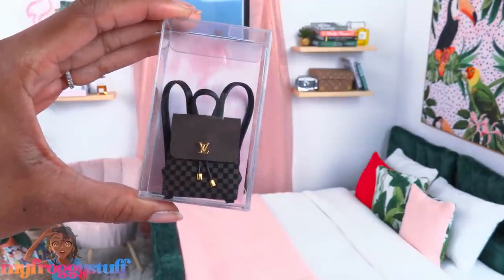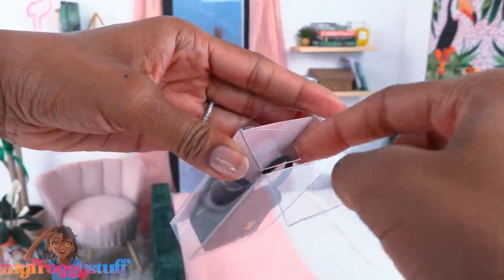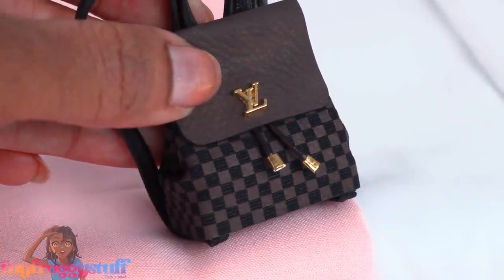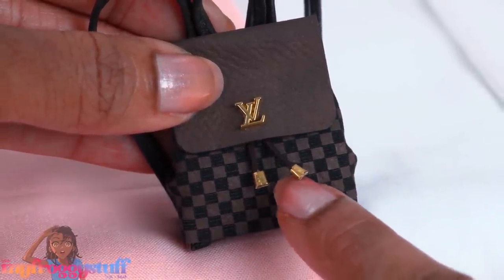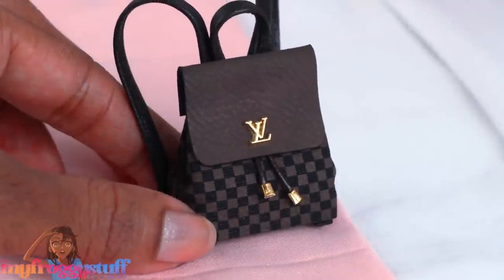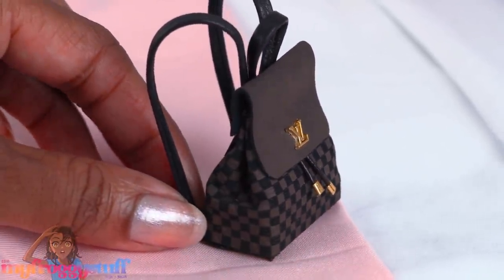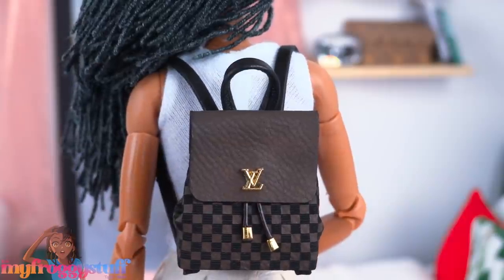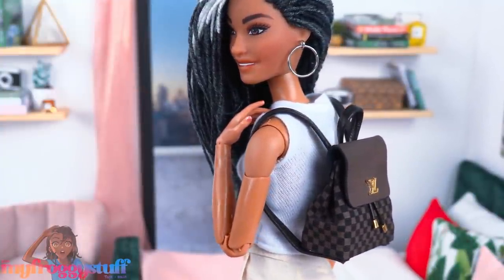And because I can't resist a good backpack, I picked up this Louis Vuitton-inspired backpack for $40.99. It's brown, has a checker pattern at the bottom, little gold details. Look at the little tips right there. That's cute. This backpack looks glued together. It is very neat, in my opinion. It has two little straps and a handle. My doll can wear it on one shoulder or on both. Mini Toya is rocking all of this designer-inspired fashion.